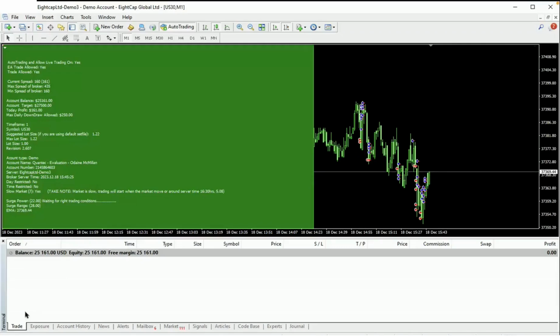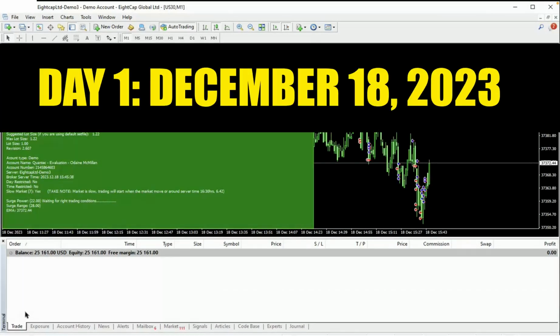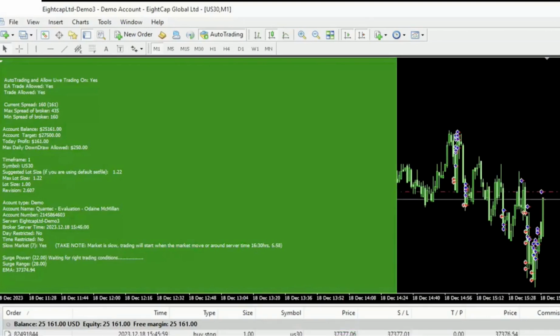And today, guys, I'm very excited to take you on this journey with me as we try to pass our Quantec challenge here. And I'll be taking you through step by step each day. And today, as of this recording, is the 18th of December. And here on our trading platform, we have our robot that is actually taking the trades here for us in this challenge. And so I'll just be updating you each day as we go along with the progress that we're making. And so I'll just pause for a moment and let you guys take a look at the screen, and you can see the robot taking the trades here for us. And I'll update you at another time.